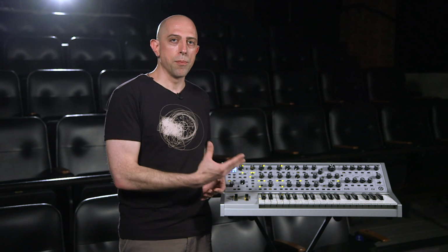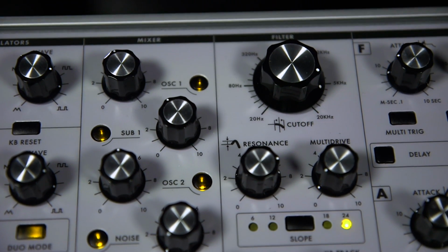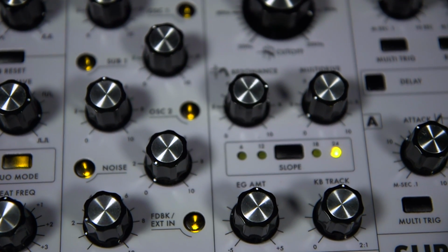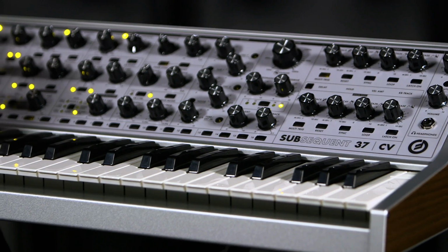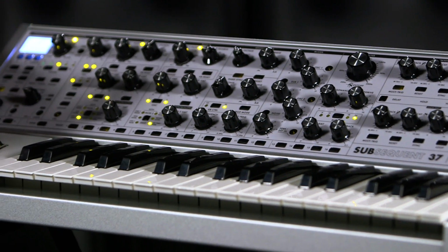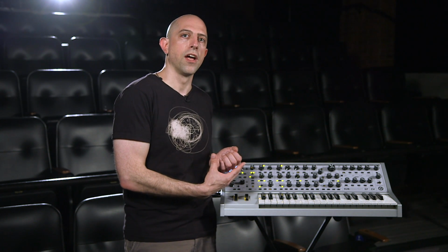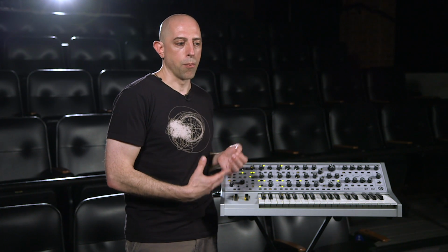In addition to the sound shaping capabilities that are provided by the mixer and the filter section of the Subsequent 37 CV, we've also taken another look at the multi-drive section and have managed to get even more tonal palette and a broader range of sounds out of this key circuit. This is a FET transistor overdrive that is intimately connected with the filter, and we've increased its range and allowed it to provide even more grit and snarl and almost fold-back distortion sounds when you push it to its extremes. And it adds just a whole new layer of sonic capability to an already very broad-ranging instrument.